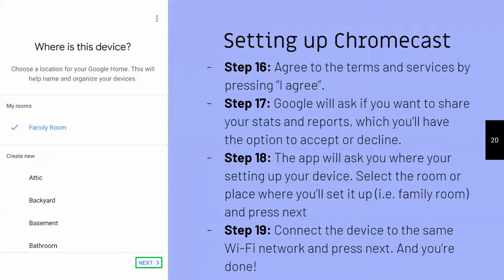Step 16 would be to agree to the terms and services by pressing I agree. Step 17, if you'd like Google to share your stats and reports, you can press accept or decline. Step 18 would be that the app will ask you where you're setting up the device. So you'd select the room or place you'd set it up, an example would be the family room. And on the left-hand side, you'll see a few more examples like the basement or the bathroom. Upon selecting that, you'd press next. And then step 19, Wi-Fi network, and press next. And that'd be it for setting up your Chromecast.